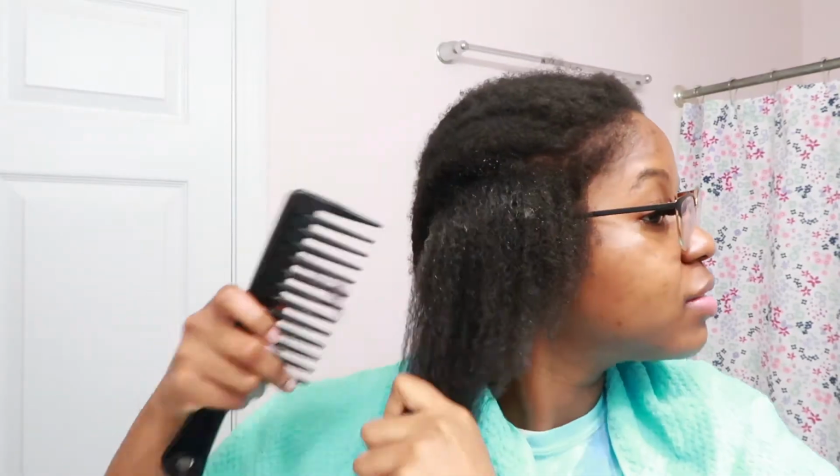Okay, now that I have the section fully detangled, I'm just going to twist this away and do the same thing for the rest of the cornrows or whatever these things are in my hair, and then we're going to wash it. So stay tuned, y'all. I'm gonna speed this part up and play some music, and yeah, y'all just enjoy.